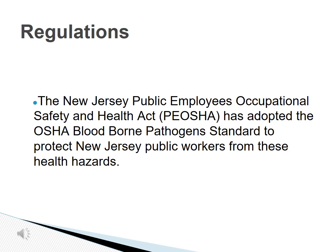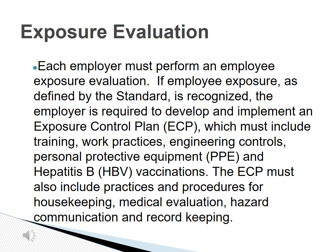The New Jersey Public Employees Occupational Safety and Health Act, or PEOSHA, has adopted the OSHA bloodborne pathogens standard to protect New Jersey public workers from these health hazards. Each employer must perform an employee exposure evaluation. If employee exposure, as defined by the standard, is recognized, the employer is required to develop and implement an exposure control plan, which must include training, work practices, engineering controls, personal protective equipment, and hepatitis B vaccinations. The ECP must also include practices and procedures for housekeeping, medical evaluations, hazard communication, and record keeping.